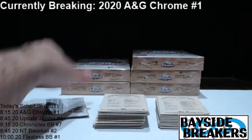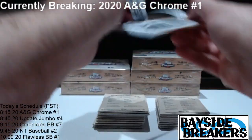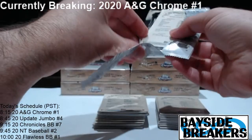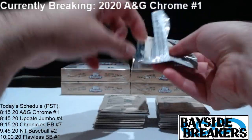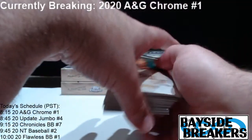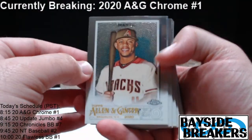And there should be, was it one every 3 packs is a refractor? So that's an average of 6 refractors per box. And with that being said, here we go. Box number 1. Look at that, beautiful.